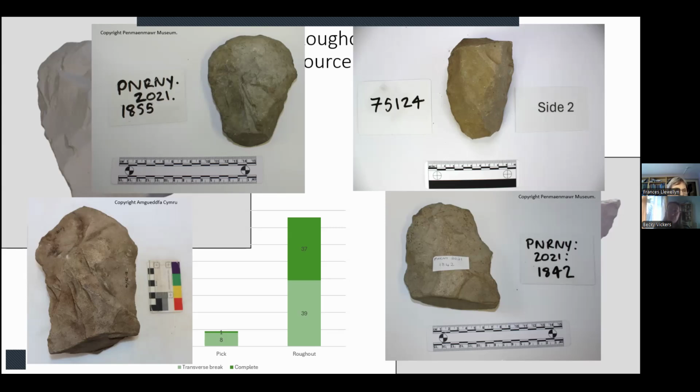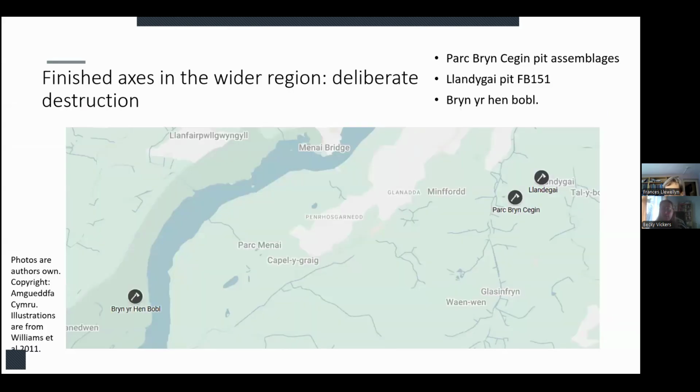There are difficulties with interpreting this in such a fragmented archaeological assemblage, as well as the generally worn condition of some of these roughouts collected from the surface. However, it is easier to identify deliberate breakage on finished axes. So there are several sites that demonstrate axes being deliberately broken down in the immediate area.